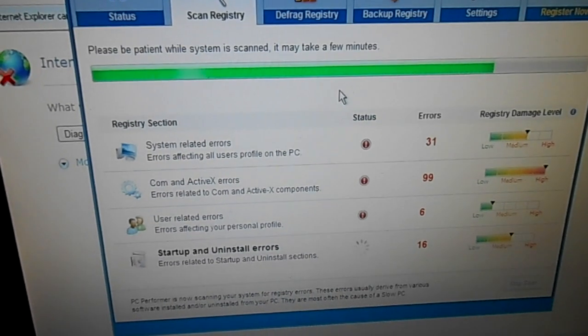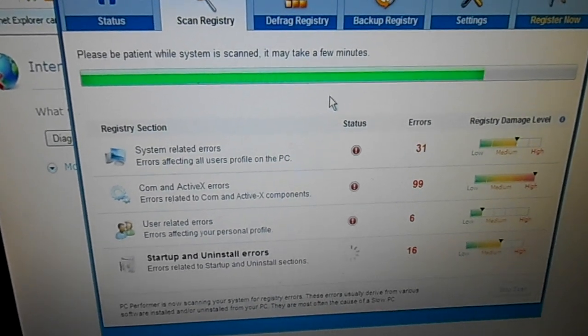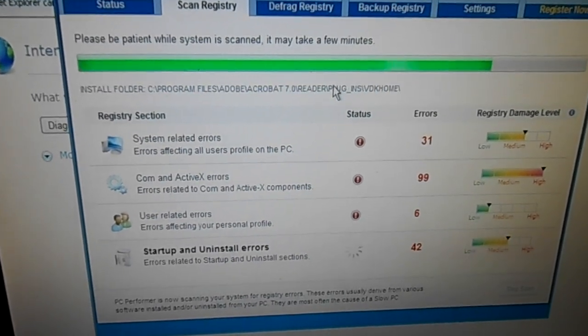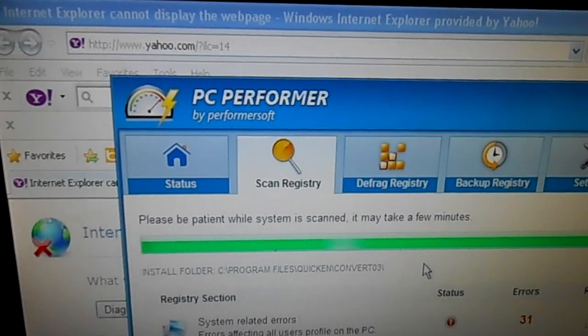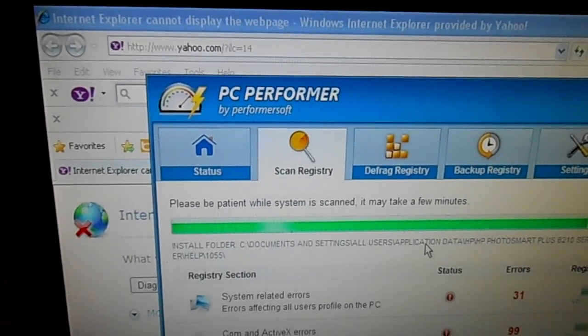This one's called the PC Performer. It's a machine I got in, and she said that her computer was asking for money. So I'm just in here checking it out and seeing what's going on. I haven't seen this piece of software before.